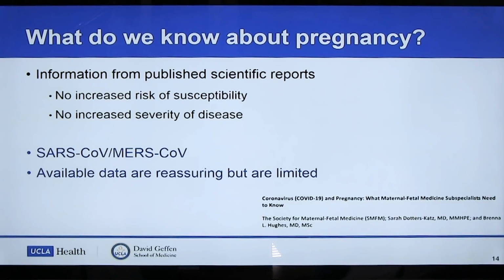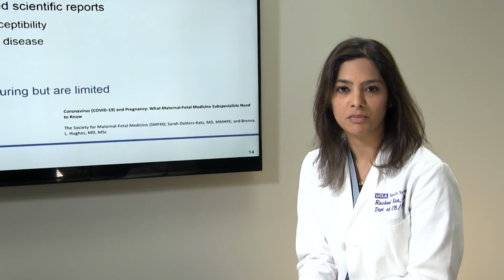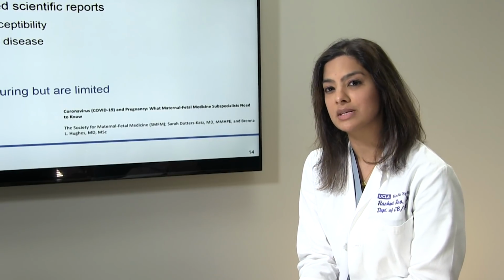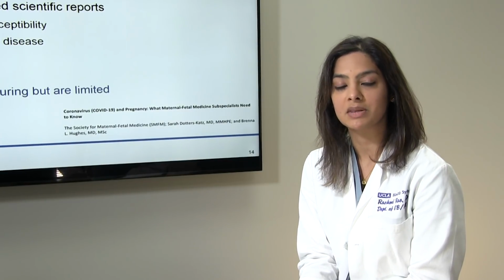I want to stress that this is a little bit different from some of the data that we've got from other viral illnesses. I know we've heard of people getting really sick from the flu when they're pregnant and from SARS and MERS. And what we're seeing is that as of right now, this virus is acting a little bit different. Again, I want to reiterate, this is from very early published reports, but the data we do have is very reassuring.